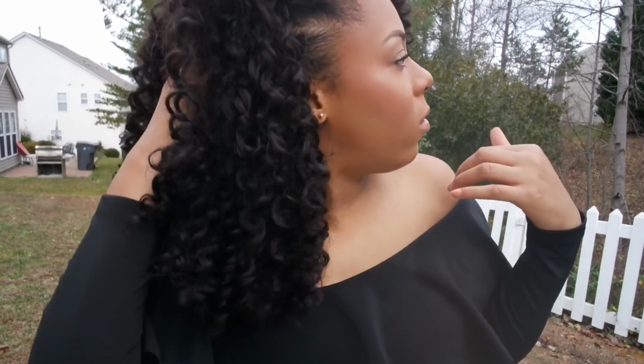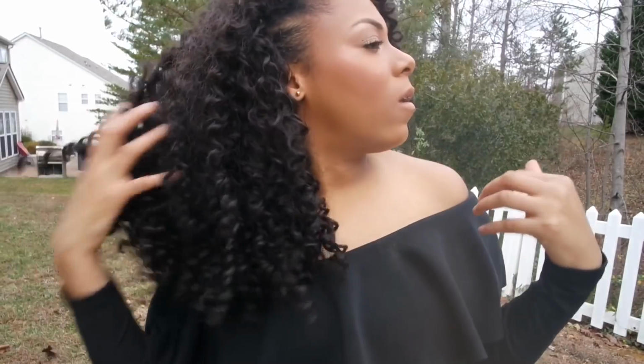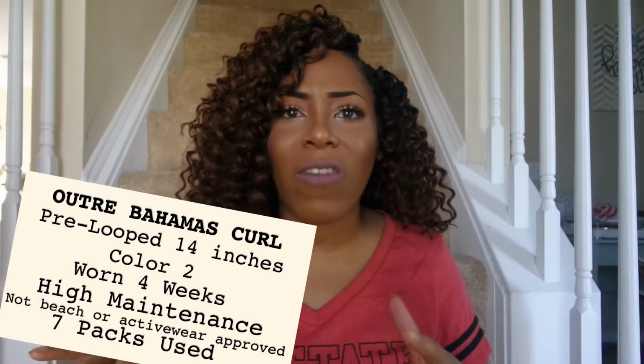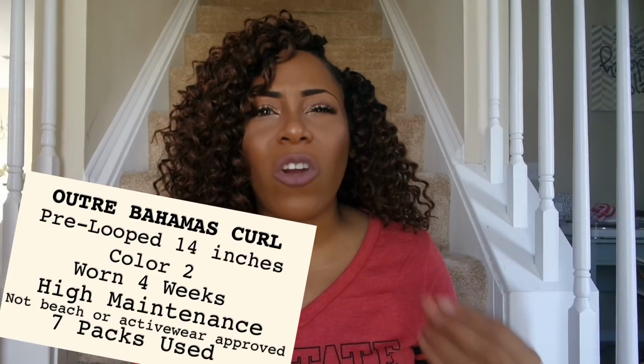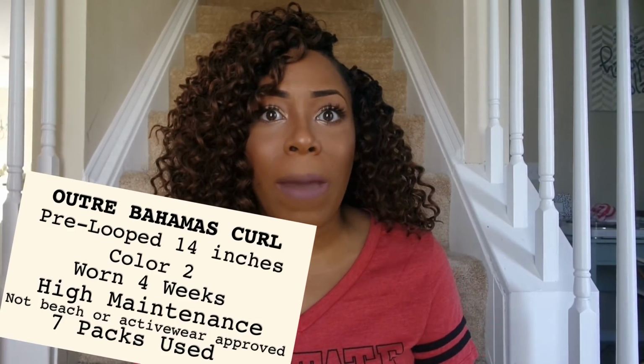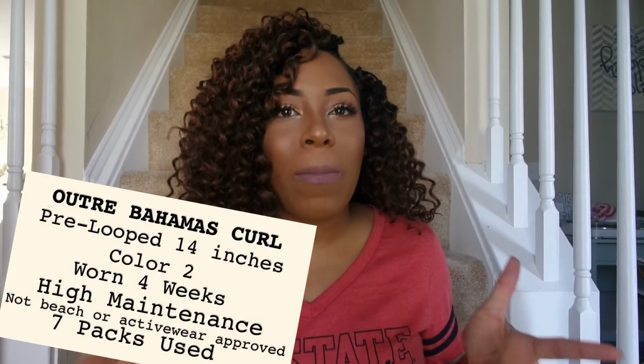The clip that I'm inserting right now is it at I think 1.5 weeks, so like 10 days of me wearing it. And for some people, they saw that and they were like, I like the way it looks like that. For me, I just like it a little bit more spirally. I like it a little bit more defined. I don't want it to get frizzy that fast. I don't mind if the hair gets frizzier a little bit later on, but I don't want it to be 10 days in and to already look like it did, because I could only imagine what it looked like 20 days, 30 days in. I'm not a big fan of that look. So the Outre Bahamas curl was just very high maintenance.